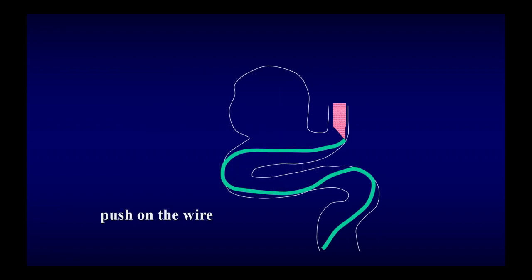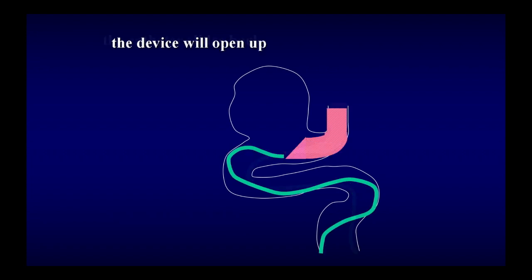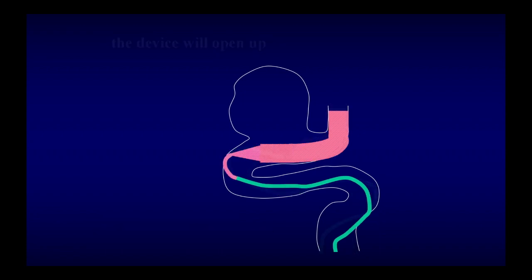So you deploy a little bit of flow diverter, then you push on the wire. By pushing on the wire, the catheter slides back, and you deploy some more flow diverter. At this point, you push the catheter so that the flow diverter will open, because it's compressed, it's shortened. Then you deploy more of the device. When you come to a curve here, it will not open easily.